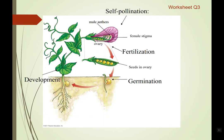Okay, so a little bit of background about pea plants so that you understand how they work. Ordinarily, pea plants are self-pollinating, so they have both male and female sex parts within their flower, and they just go ahead and fertilize themselves to produce true breeding or identical plants as offspring. So the female sex part of a plant is called the stigma, and the male part is called the anther.